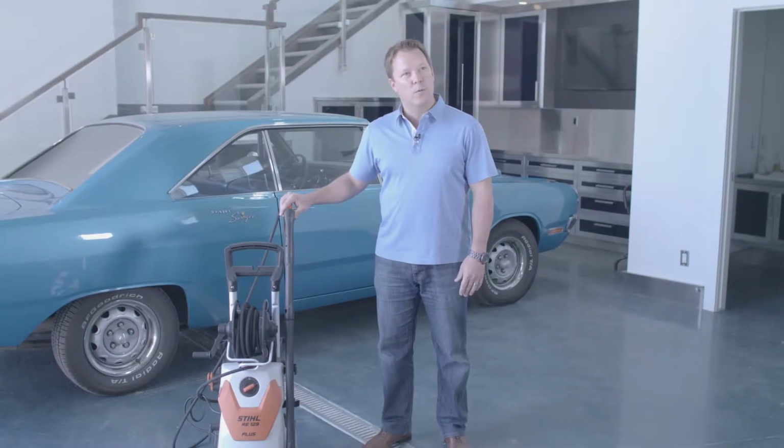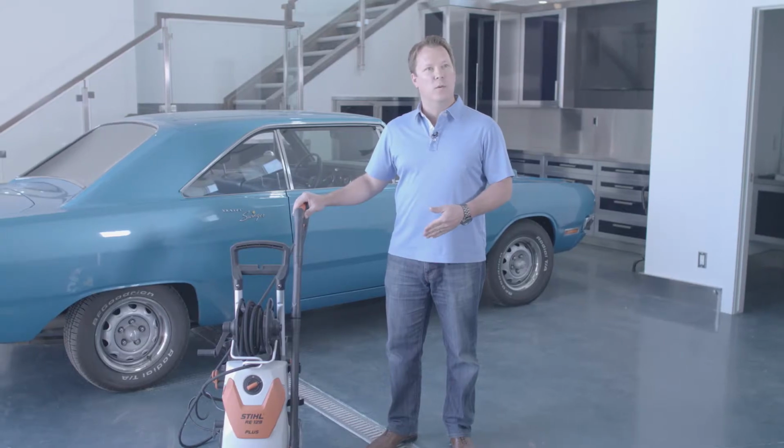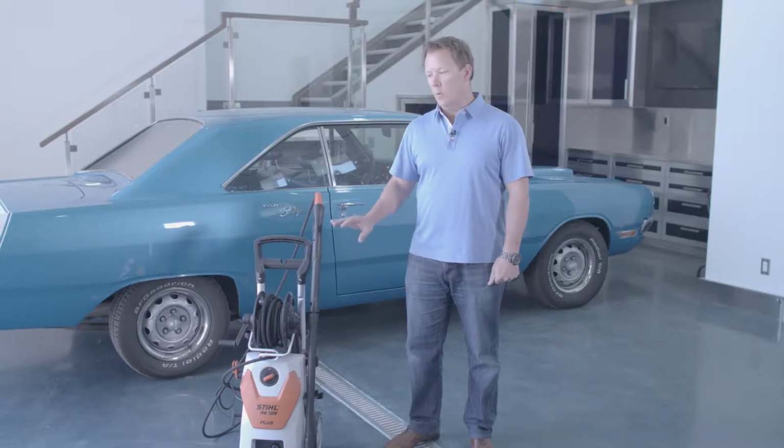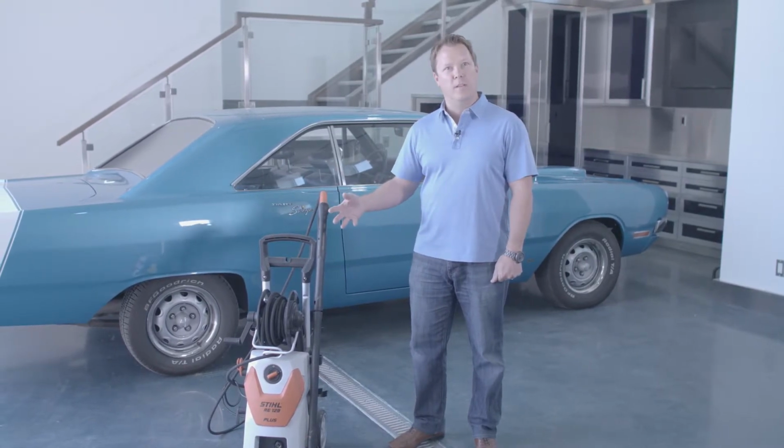Some tricks about pressure washers, if you're in the market for one. The PSI is really important. The other thing to look at is how much volume is going through the unit itself. So the more water you can put through, the better job and the easier job you'll have cleaning your space.